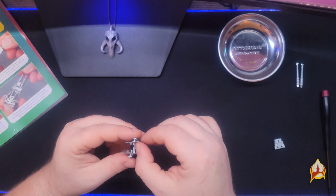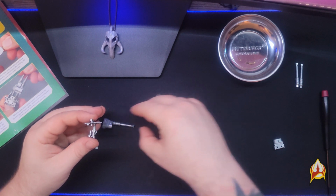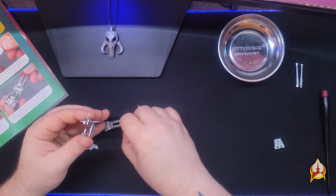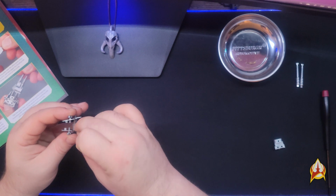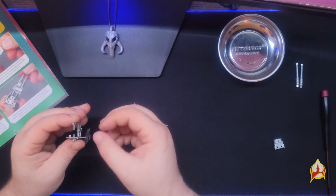Well, definitely a little bit more technical than the Enterprise. So, this is going to be cool. Two different styles of builds. I'm really looking forward to that, actually. Thought of having two different styles of builds.